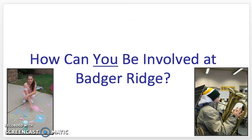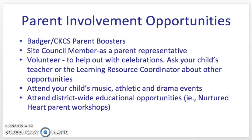So the final thing we really want to dive into is how can you be involved at Badger Ridge? And this is a key part of Title I. We want to make sure that you're aware of opportunities to become involved here at Badger Ridge. We have a Badger Ridge Core Knowledge Parent Booster group. You can be a part of our school improvement team as a parent representative. We always are looking for volunteers to help out with celebrations or other opportunities to engage in classroom activities.